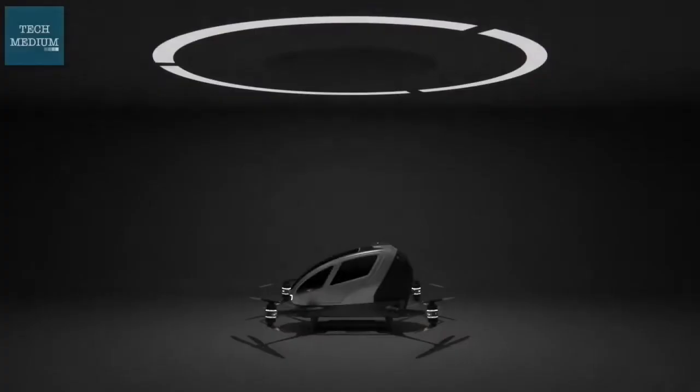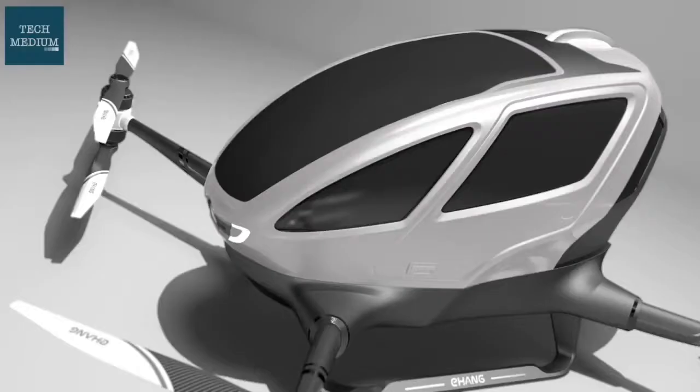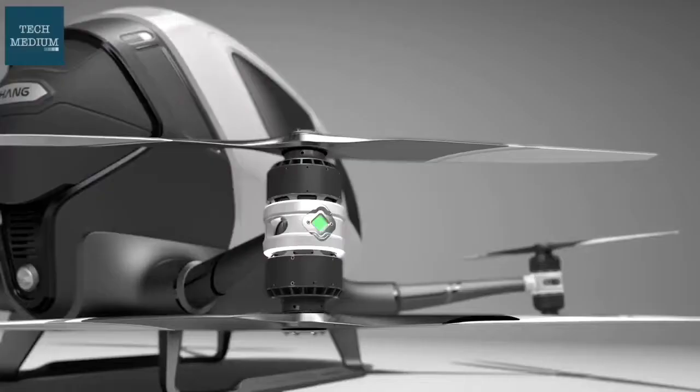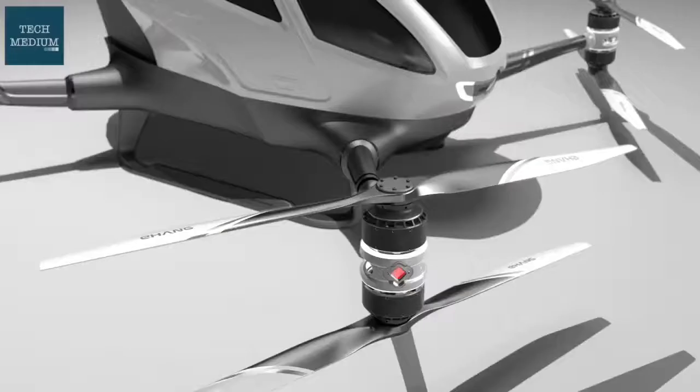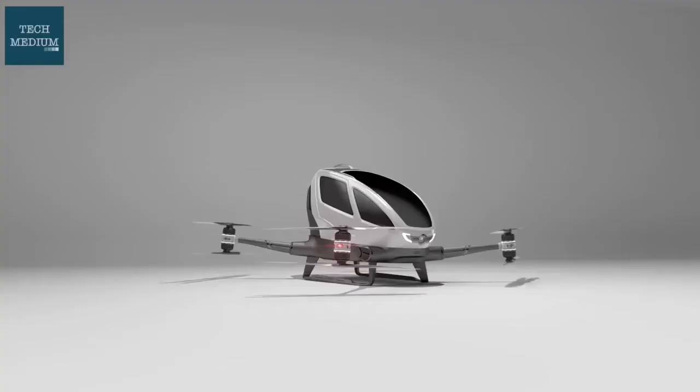Yihang 184 is actually an electric-powered quadcopter which can carry up to 100 kilograms of weight. The vehicle itself weighs approximately 200 kilograms. It's 4.9 feet tall, and it's capable of carrying one person and a small luggage for 23 minutes. The drone can develop up to 62 miles per hour, and according to the company, its range of transport is 10 miles.